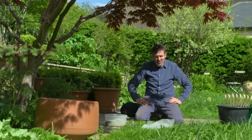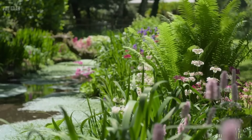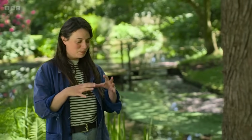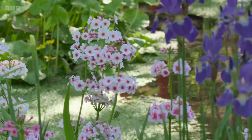Still to come on today's programme. Francis takes inspiration from a garden appropriately named Wind in the Willows. There's something very romantic and quintessentially British and classic about this. I feel like you could be in a book with a picnic, sitting by the stream. It's really lovely.